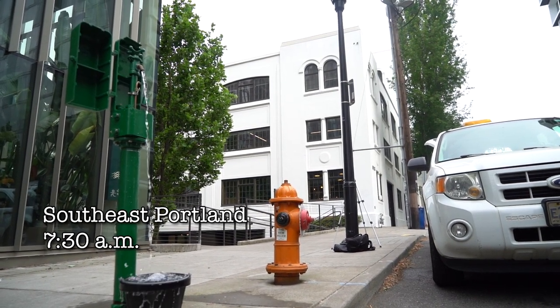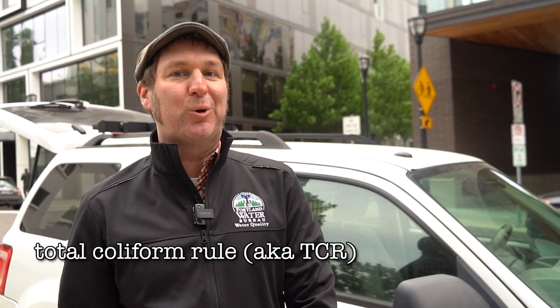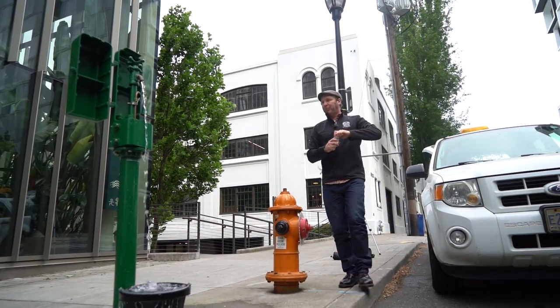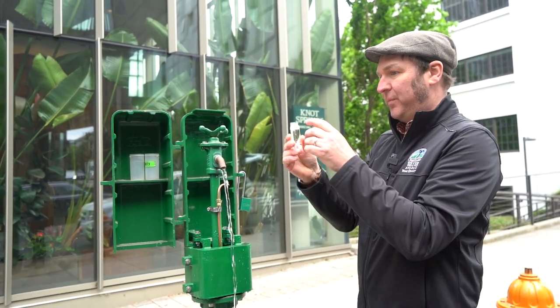My name is Thomas Krause. I'm an environmental specialist with the Portland Water Bureau. Today we are out collecting total coliform rule samples in our distribution system. We collect samples 4 days a week typically through different parts of the city. We collect hundreds of samples every month for our regulatory compliance.